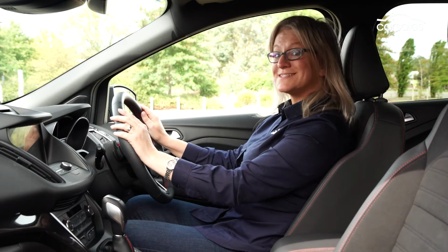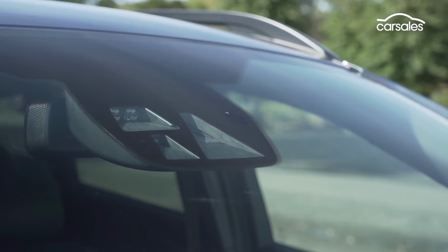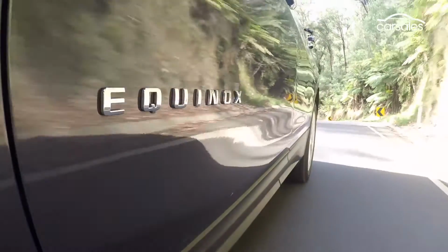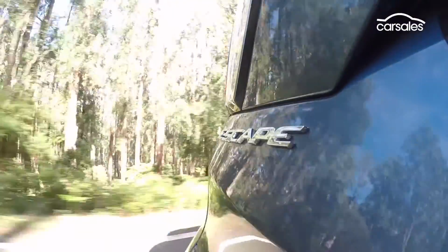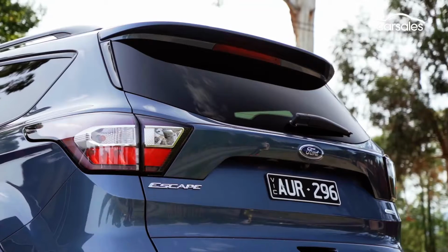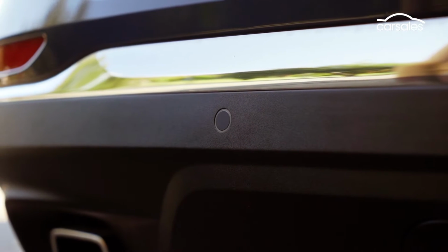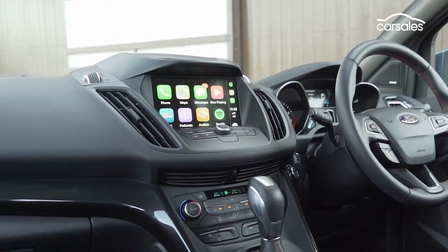In terms of driver assistance technology, both cars are equipped with autonomous emergency braking, blind spot monitoring and rear cross traffic alert. Lane keep assist and forward collision alert are standard on the Equinox, but part of an optional technology pack on the Escape, which also includes adaptive cruise control. Each model also includes reversing camera, front and rear parking sensors and auto parking. But the image from the screen in the Escape is grainy and rather disappointing.